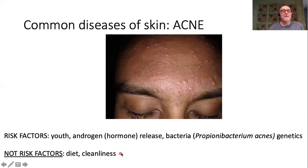Absolutely no risk factor, despite what everybody tells you: diet has no impact. Eating chocolate is not going to do it. Eating unhealthily does all sorts of things to you, but it does not cause acne. The other thing is, people say, oh, he's got acne because he doesn't clean his skin, he doesn't wash his skin. Absolutely not. It has nothing to do with it whatsoever. And in fact, over cleansing of the skin may make it worse, and may increase the likelihood that you develop acne.